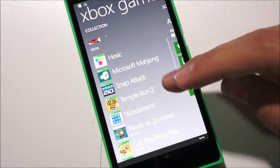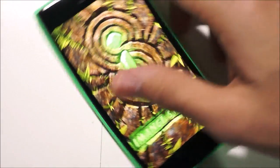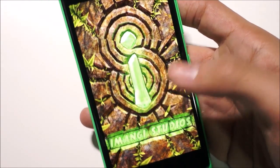So I just want to test out a couple of games. First of all, we have Temple Run 2, which is, I know, a really popular game, and I like running it a lot because it has some pretty decent graphics for a light runner mobile game. So let's see how it plays.